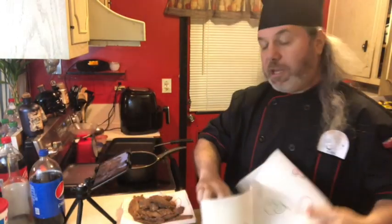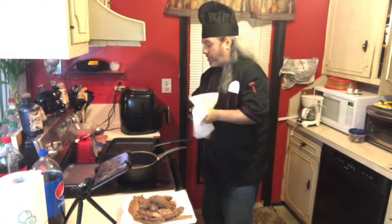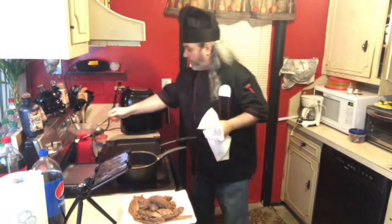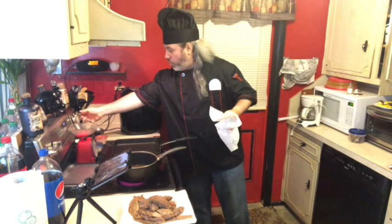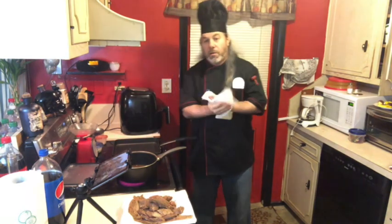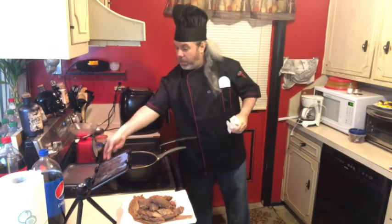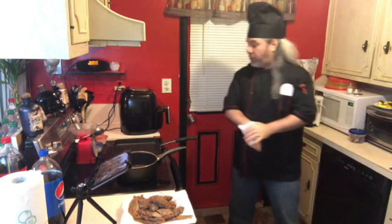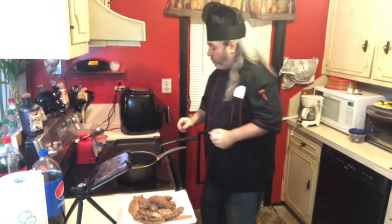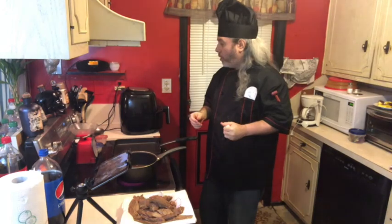Now we're going to turn the heat up on our griddle now as well. You can do this on the grill outside, which is fine. You won't have quite as much control over the heat out there, but it's definitely something that you can do on an open fire grill. But I think I can achieve the same flavors without the charcoal on our griddle here, which is pretty much what we've been doing with our griddle all along.